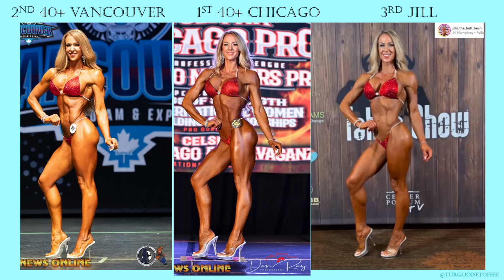Okay, next in third place was Jill. This was the best picture I could find on her Instagram page, so I know it's not a stage photo, but you can still see how beautiful she's looking. Her posing is amazing, very flattering to her waistline. Her glute looks really good, and she's got some fantastic size in her legs.